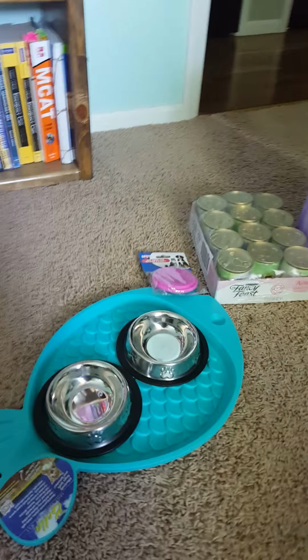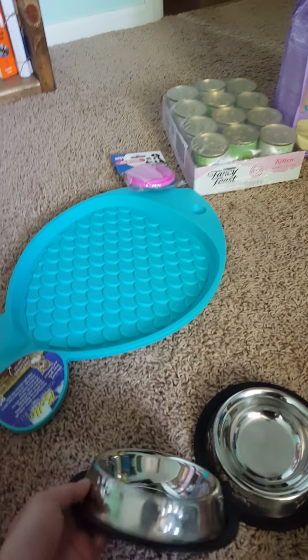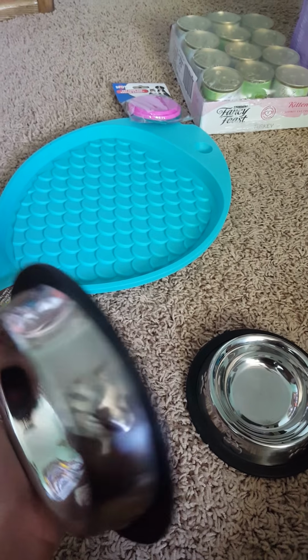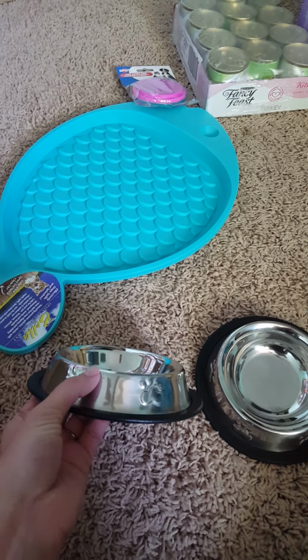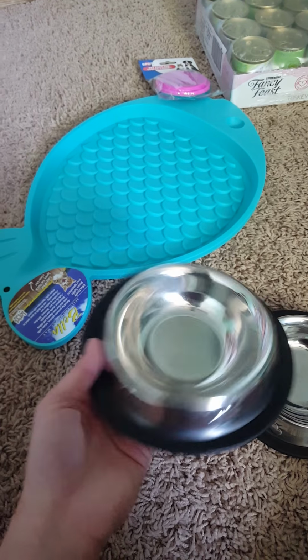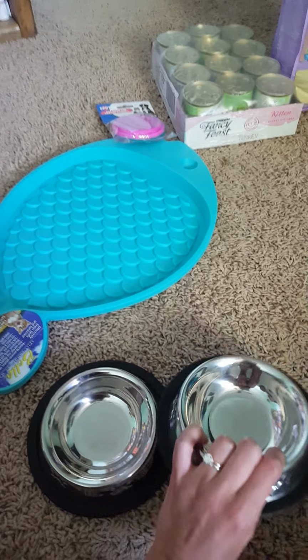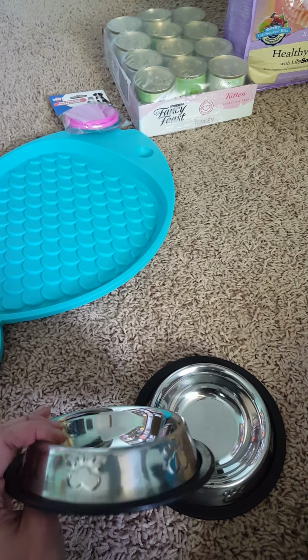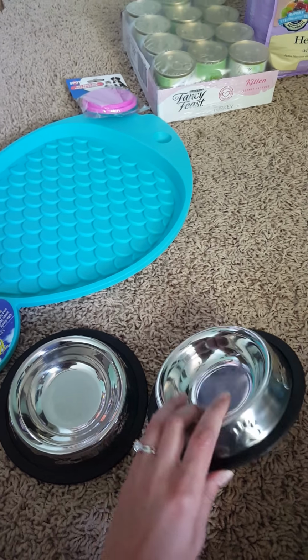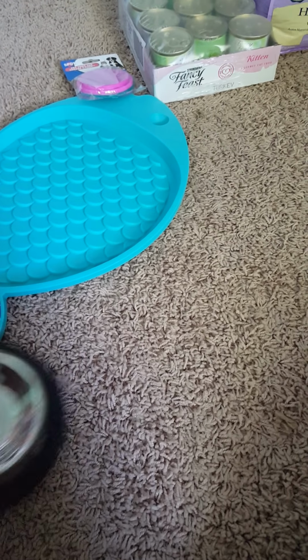So to get started, I have some food dishes here I got from the Dollar Tree, $1 each, obviously. These are perfect. I didn't want to spend a lot of money on bowls because some stores will sell these for like $5 each. It's a bowl. I mean, it's not rocket science. So these are perfect, nice and shallow for her to eat out of since she's really small, and these will probably work into adulthood too. So for $1 each, you can't beat it.